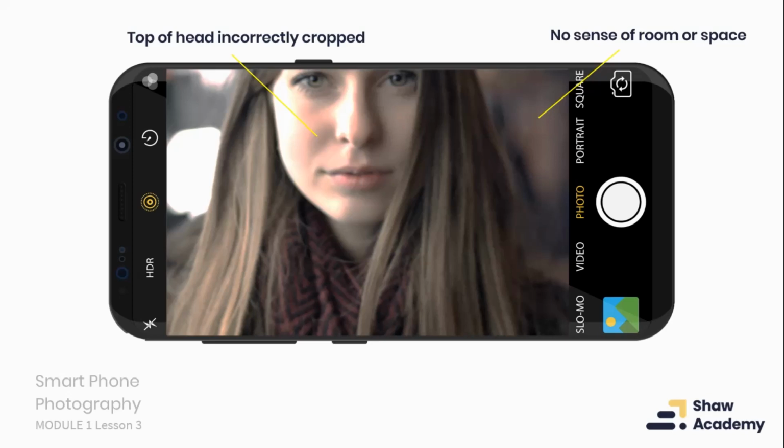There is a technique where we can fill the frame with our subject, but this is a little bit different. It's unbalanced. There's no sense of room or space. As I mentioned, it's quite a claustrophobic looking photograph. Details are lost in the overexposure here. We're losing details in the highlights there, and it's out of focus. So these are just some elements here that show that this is a poor photograph.